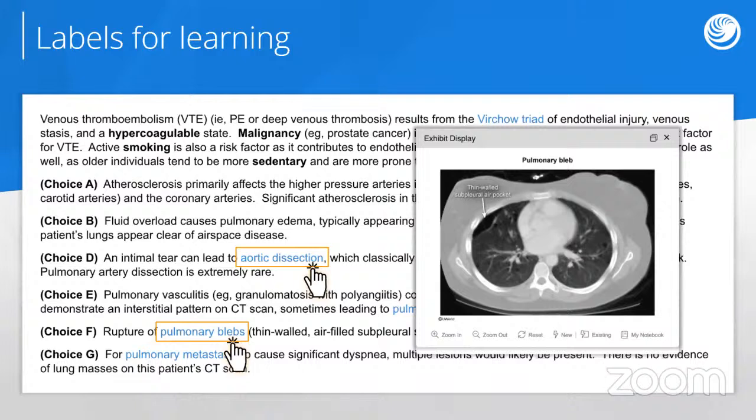Within our Q bank, we have radiology, histology, gross pathology, and clinical images. I just like to point out that we source these from radiologists, pathologists, and clinicians, so you're not going to see these images anywhere else. That's helpful because when you're taking our questions, you're not going to recognize the images from your textbook or from the web. So they're fresh. I don't want to make it too easy, right?